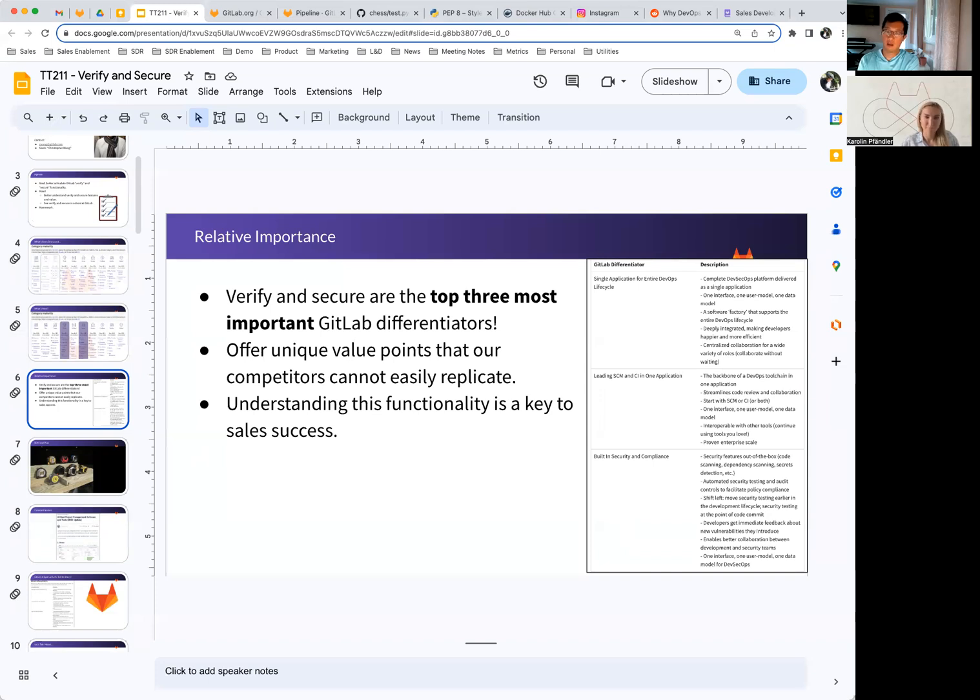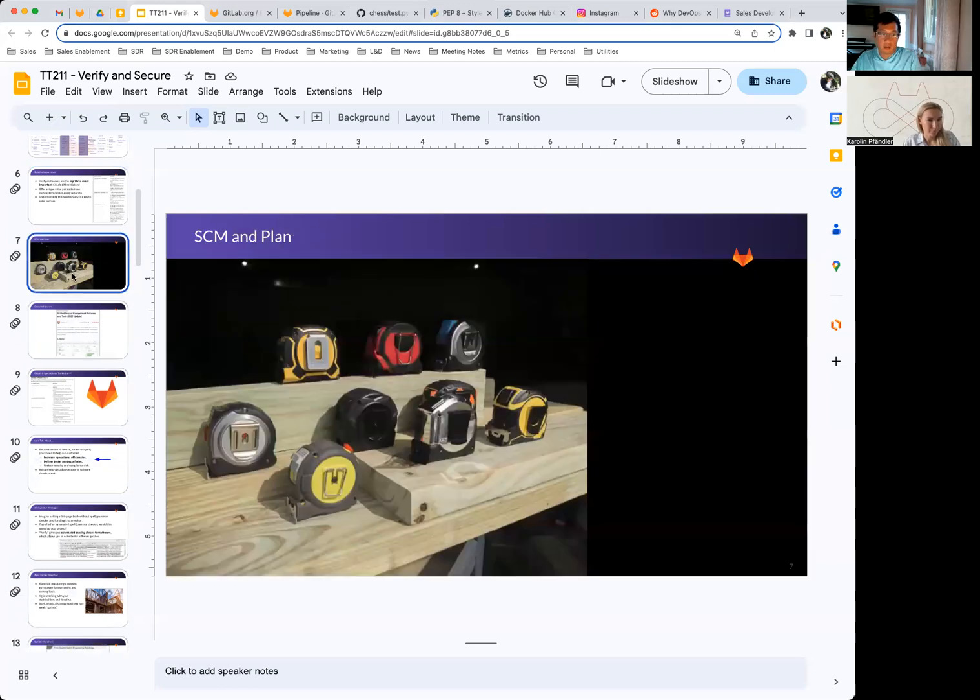Okay. And then if you look at our biggest differentiators, most of them actually have to do with these. So our three biggest differentiators is single application, SCM and CI in one application, and built-in security and compliance. All right. So this is a super important session. This is really how we're separated from a lot of our competitors. And that's what we're talking about today.